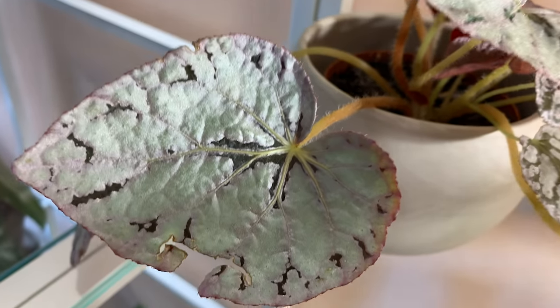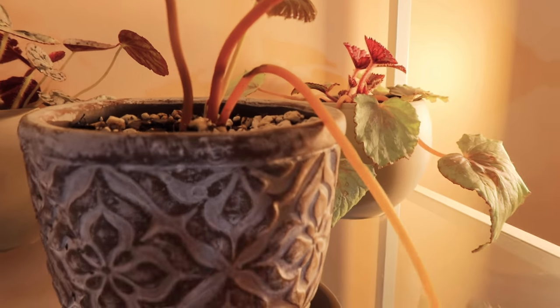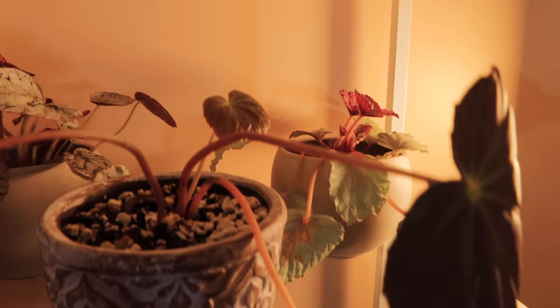And in front here is my Begonia pavonina. So I just watered her, she's a little droopy. This one actually has some damage on its petiole, so it'll just be forever droopy. But this is a beautiful plant and it definitely wants to grow for me.